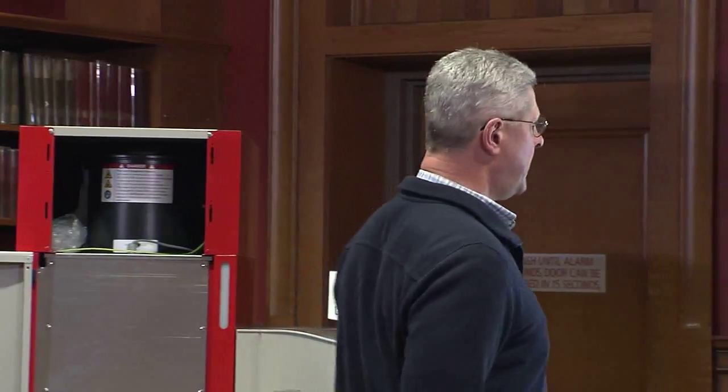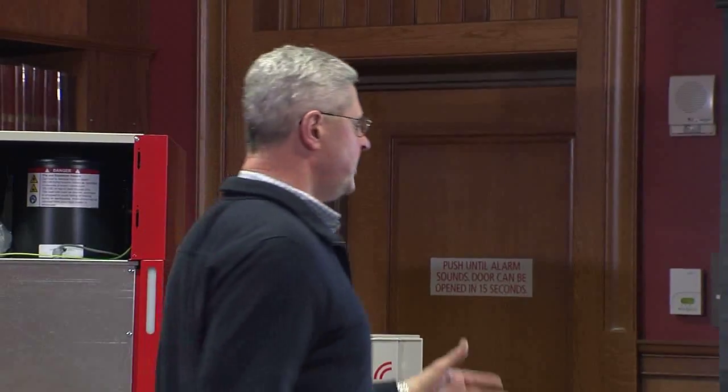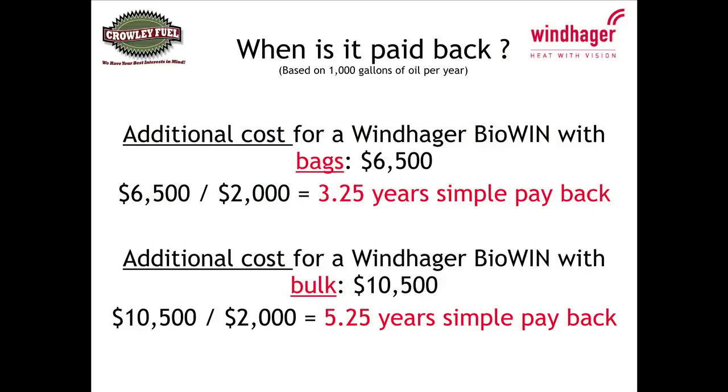So you figure that when we do an oil boiler installation, typically it's $7,500. So if you look at these prices and deduct what you would have paid for replacing your oil boiler anyway, then the additional cost for going with the pellets, with the BioWin with bags, would be an additional $6,500, and with the bulk would be $10,500. So again, you needed to replace your oil boiler anyway, and these were the costs for putting in the BioWin system, either bag or bulk. So this is what additional it would cost you to go to pellets.